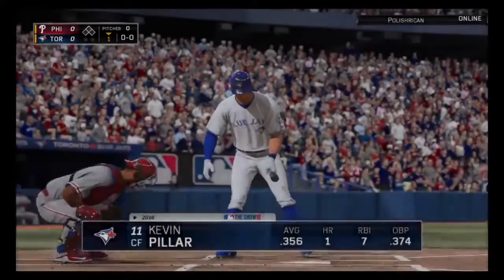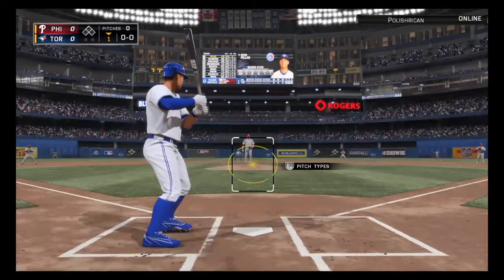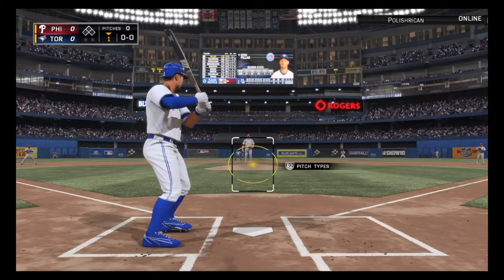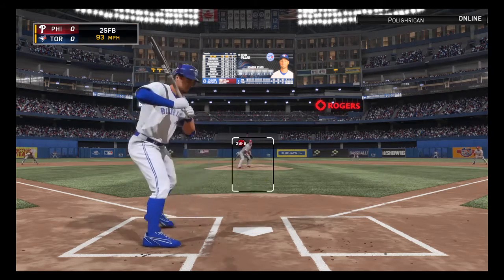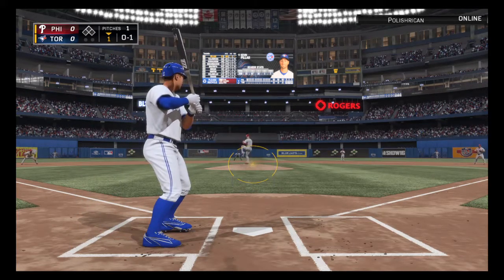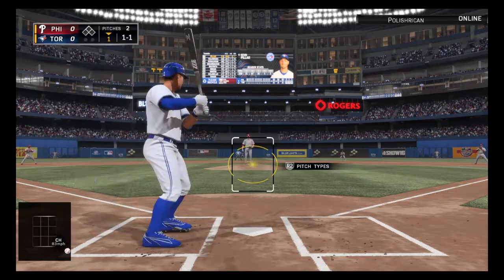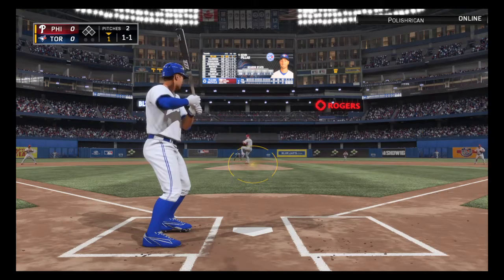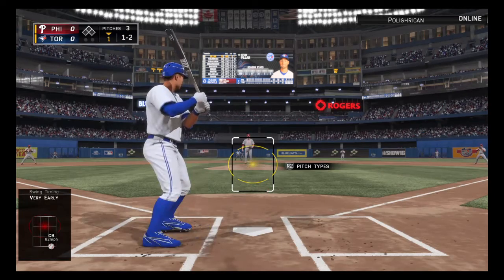Kevin Pillar comes to the plate to lead things off here in the bottom half of the first. For the Jays, center fielder, Kevin Pillar. And a high strike to begin the at-bat. It's 0-1. Down and away, ball 1. Look out, 1-1. Good break to that thing, and it's 1-2.